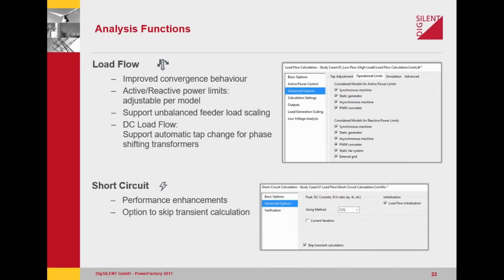Looking at short circuit calculations, there are performance enhancements in the complete method which lead to noticeable improvements in runtime, particularly with unbalanced calculations. In addition, there is an option to omit the calculation of transient calculations if these results are not required. If this option is selected, the execution times for unbalanced calculations can be further improved, resulting overall in execution times of about half those in version 2016. There are also significant performance improvements for balanced calculations.